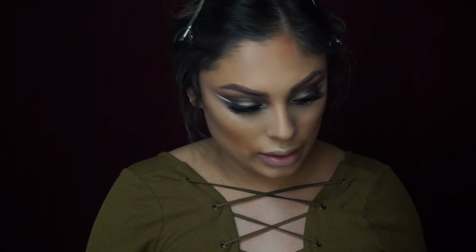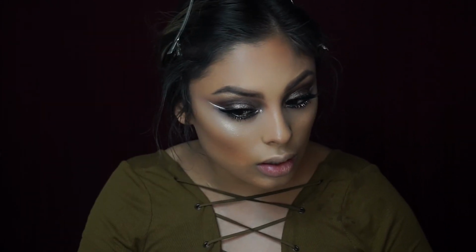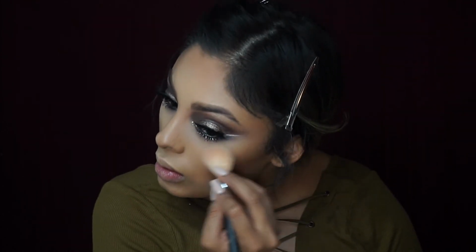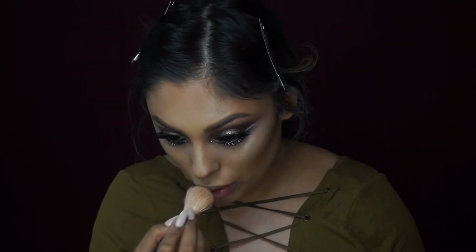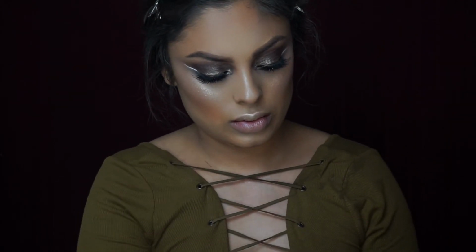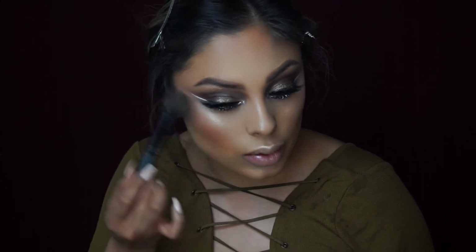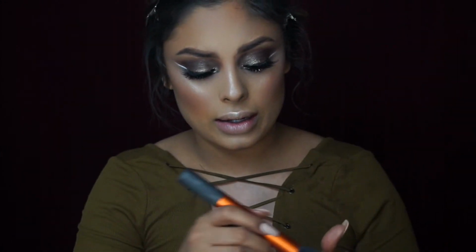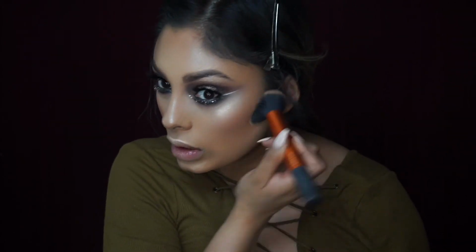So I'm gonna be taking MAC's Double Gleam, and I'm going to spray my brush, and just dust a little bit of that right on the cheekbone, a little on the forehead. Sigma had sent me a blush. It's called Aura Powder. Let's see what it is. This is pretty. I'm going to take the Sigma blush in Cora de Rosa and just put that on Studio Fix powder and just blend everything out, just so it doesn't look not blended.